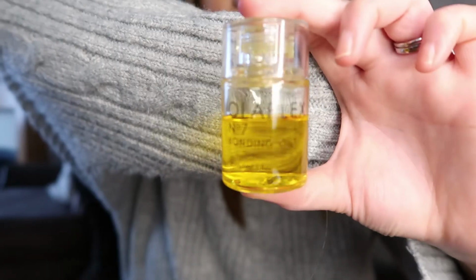Okay, moving over to another hair care product. This is something that I had for a really long time, then I ran out, and I tried a different hair oil, and I liked it, but I didn't like it as much as this. So I now know that this is gonna be my hair oil, and it is the Olaplex No. 7 Bonding Oil. There you go, that's what it looks like.